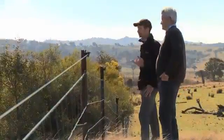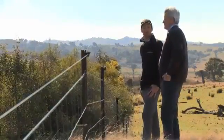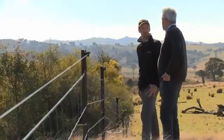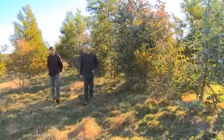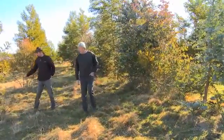I put some twinning ewes in here, sorry. I scanned to lamb twins, and we put them in here for lambing. And there was 100 ewes in here. It's a 40-acre paddock, and as you can see, they've left plenty of feed in here and haven't knocked the trees around at all, which was a plus.